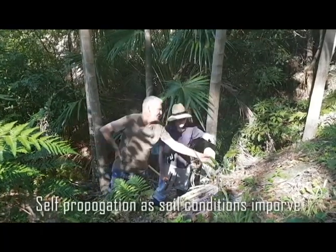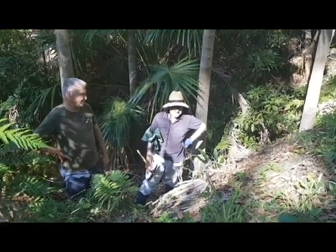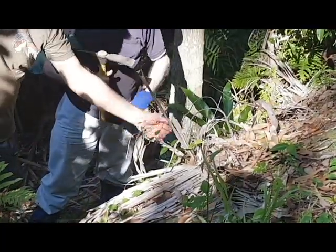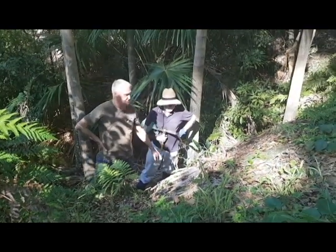Is this a weed? No, that's not a weed. That's a splenium. That's a bird's nest fern. That's a native fern. And they typically grow on rocks or on trees. But these have come up. They've propagated themselves simply because we've created the environment.